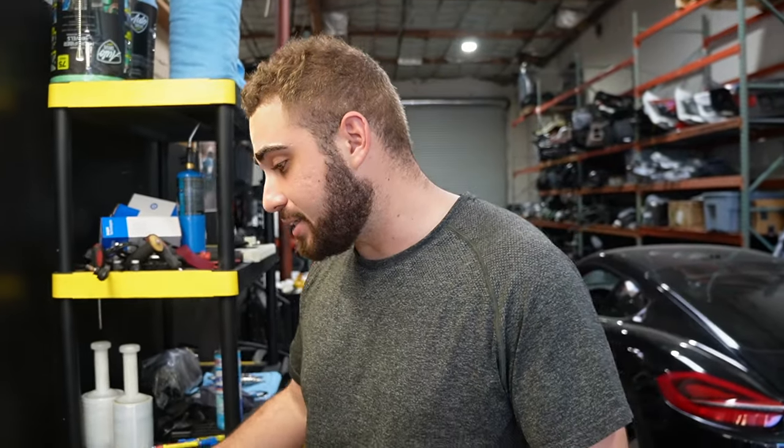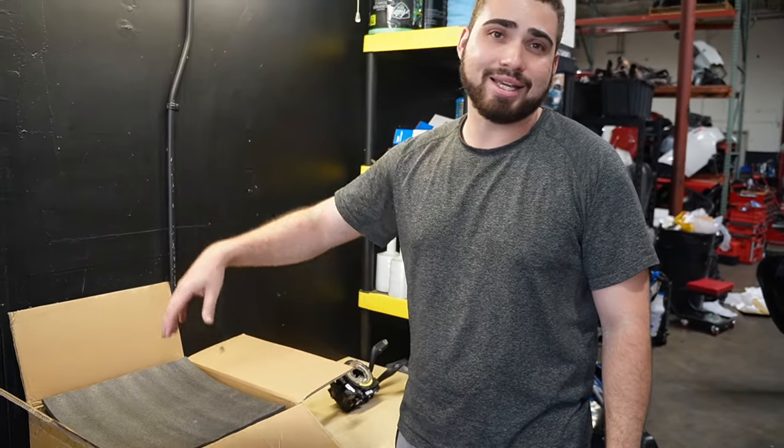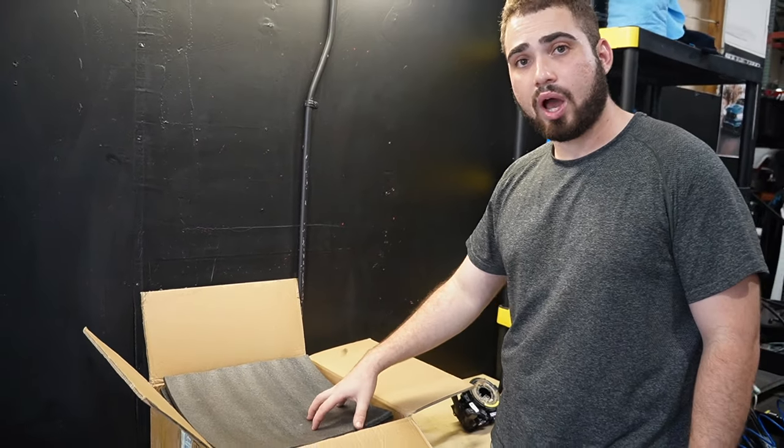So for the Cayman S, this was a rebuild, for those of you who are new to the channel, and the front end needed some work. The airbags are deployed. We upgraded some stuff in the interior. We retrofitted a chrono gauge from the same company that we got this steering wheel from. I'll have their company linked down below. They make a bunch of Porsche mods, upgrades and retrofits. So for those of you who just got a Cayman and want to do a bunch of retrofits, make sure to check them out down below. But anyways, this is the new upgrade.